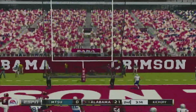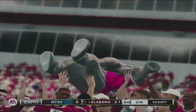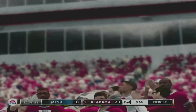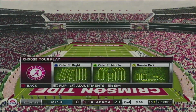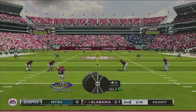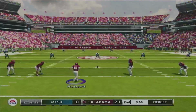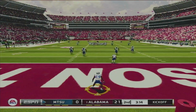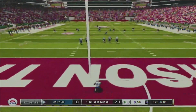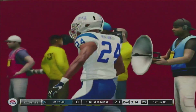He splits the uprights with the extra point. A 4-play, 21-yard drive, and they come away with 7 points. The score now, 21-0. The kicker looks like he's ready to kick this one off. He really got a hold of that kick. This one's going to be down in the end zone for a touchback.